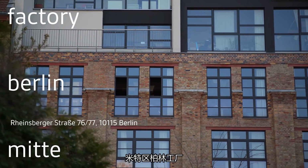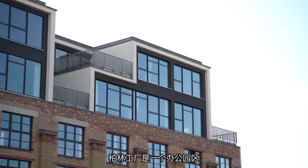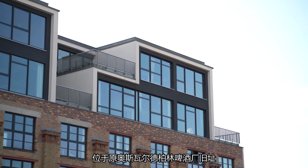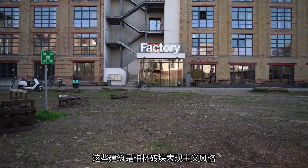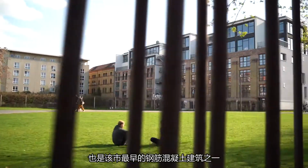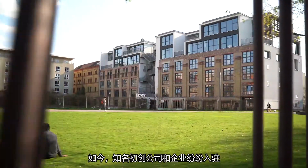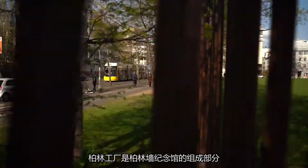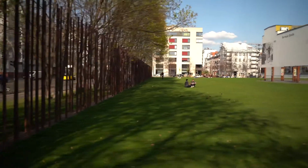Factory Berlin Mitte. Factory Berlin is an office campus located on the site of the former Oswald Berliner Brewery. The buildings are an example of Berlin brick expressionism and one of the first reinforced concrete buildings in the city. Today, well-known startups as well as corporations have moved in here. The Factory Berlin is part of the Berlin Wall Memorial.